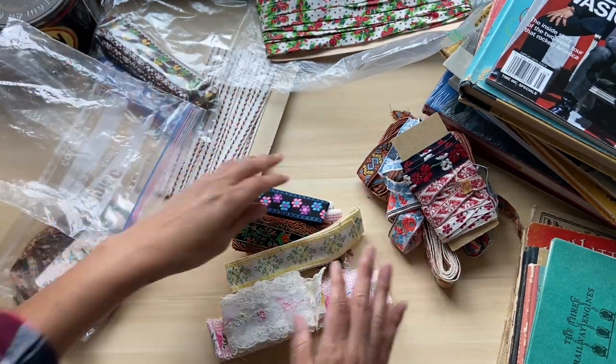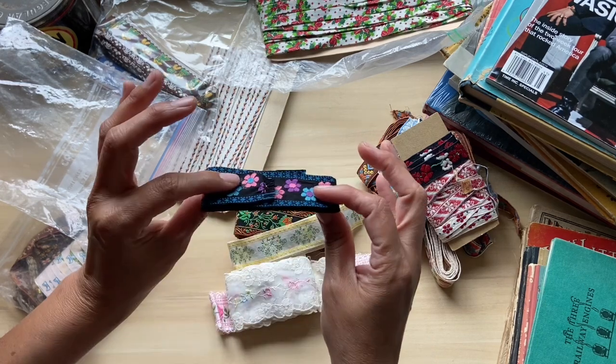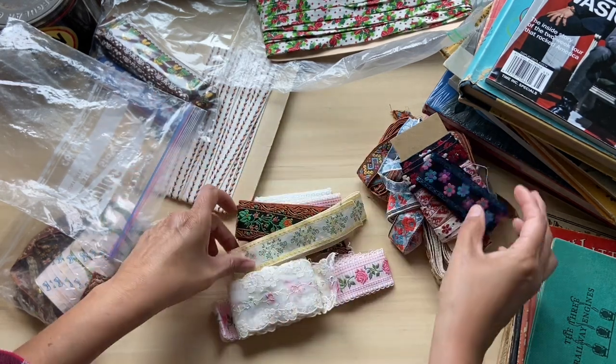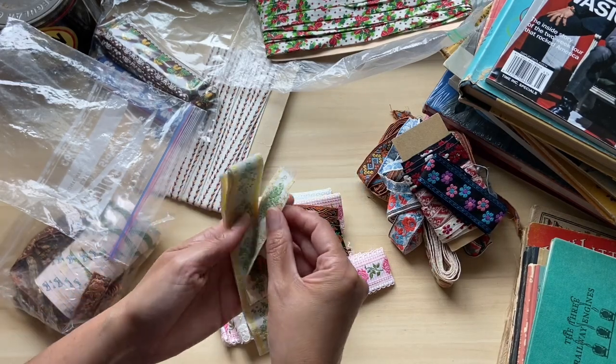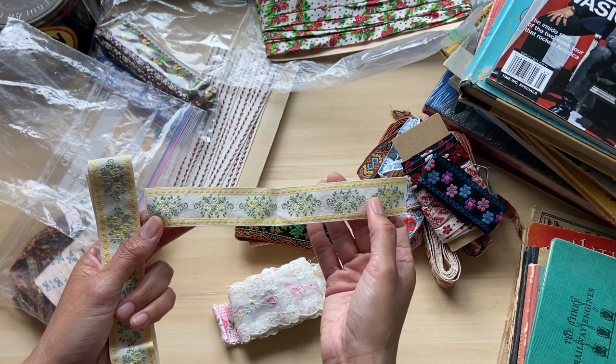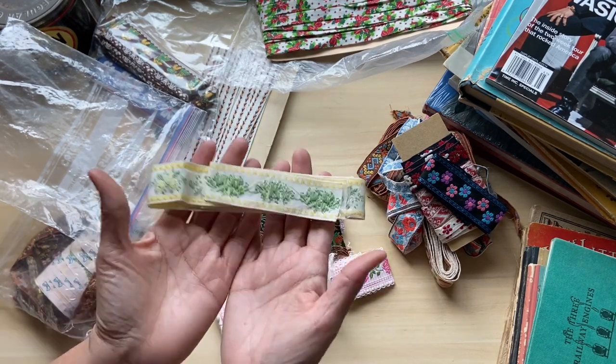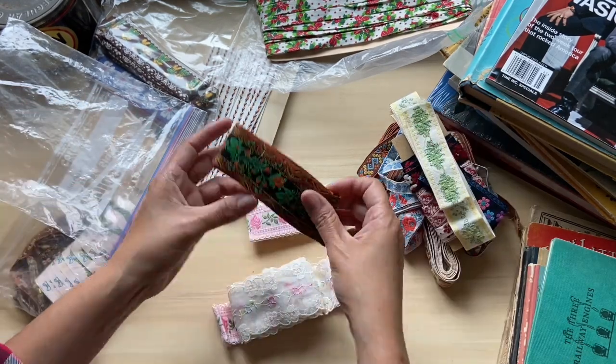I love going to estate sales. They're just so much fun. Look at how sweet. That one, there's not very much of that, but that is absolutely precious. This one is beautiful. It really caught my eye, and there's very little of it, but I am in love. So somebody please order a floral custom journal so I can use this because it's so beautiful.